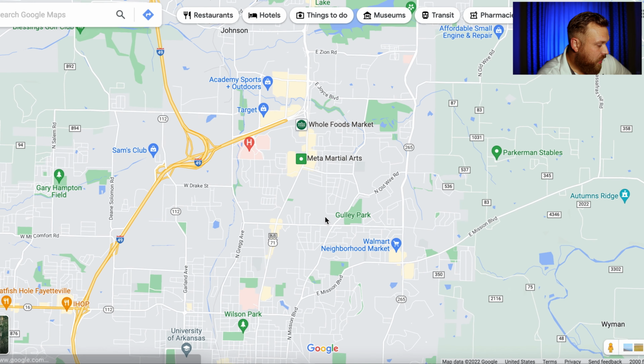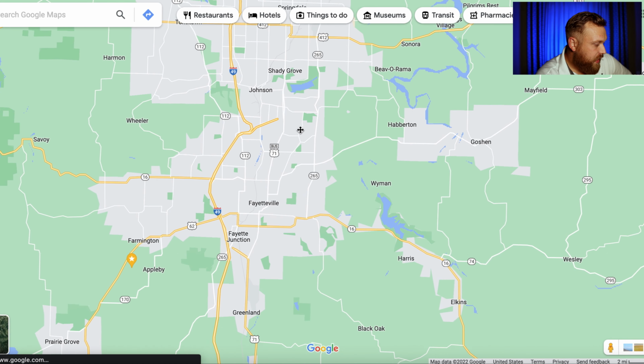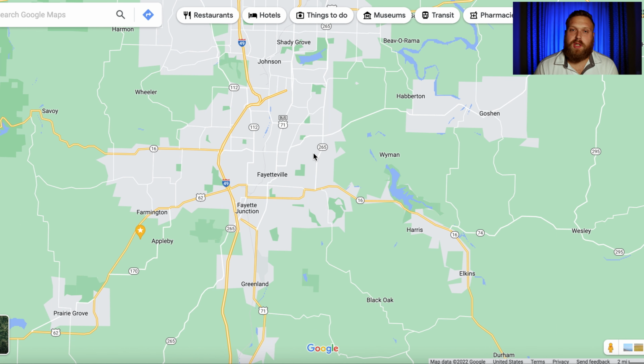Now, the one thing I do want to talk about really quick is going to be schools. And not college, I want to talk about just the public school system here. So the number one ranked school district in the entire state is actually located in Fayetteville and in Bentonville. It's called Haas Hall Academy. And it's actually a public charter school. So it's the number one ranked public school district in Arkansas.